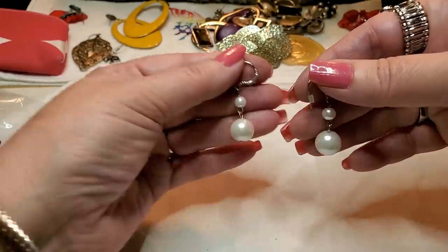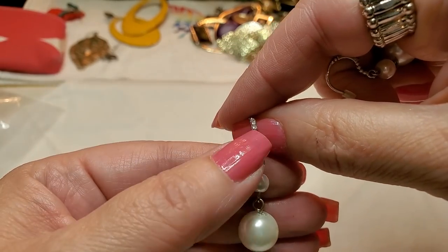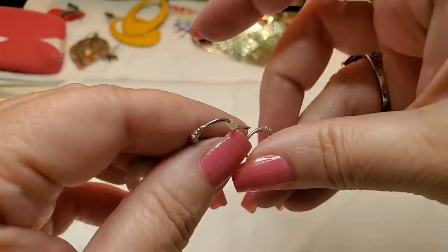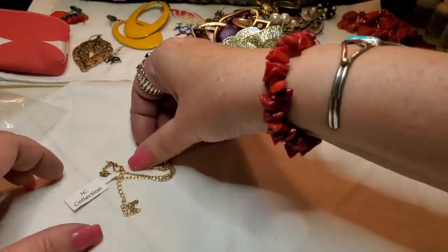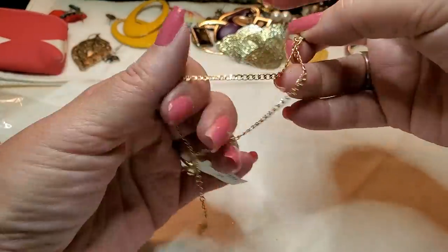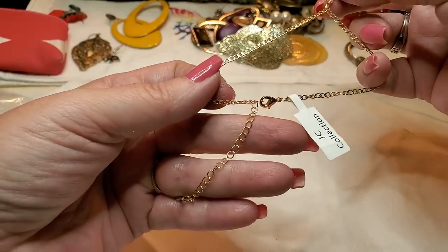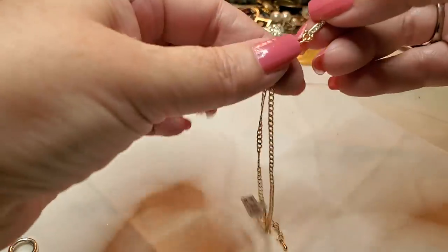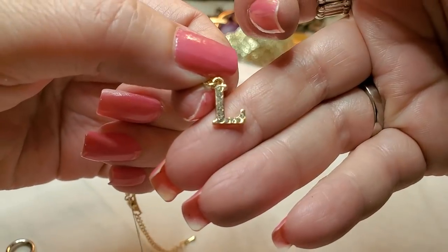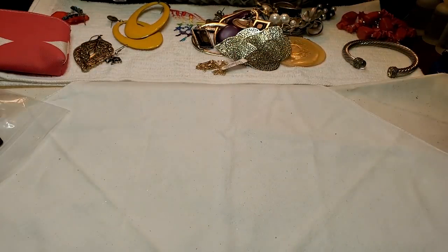Oh, this is cute. Little faux pearls with some rhinestones. You know, those are really cute. They don't ever embellish this part a lot of times. So I like those. Okay, this is a JC collection. I don't know who JC is. It is a bracelet, gold tone. It has an extension, which is super nice. See, it says JC collection and $4.99. And it has a little L on it. I don't know anybody that starts with an L in their name in my family. So that'll go back there. Okay.